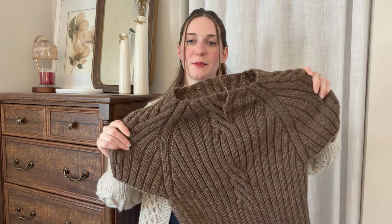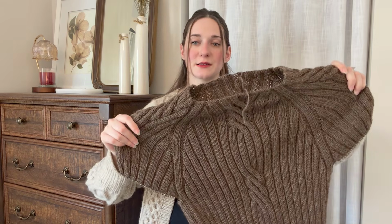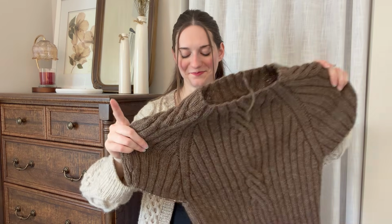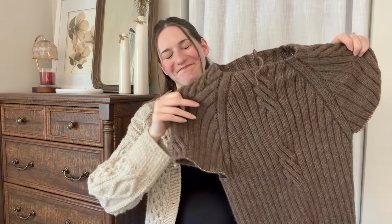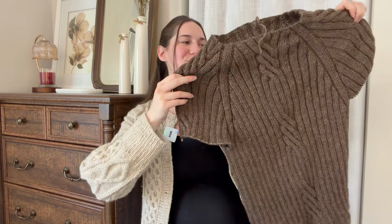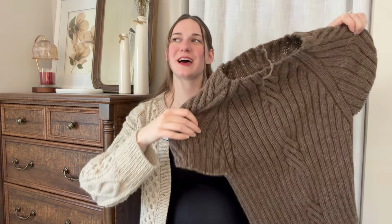This sweater comes in sizes from extra small to 2XL. I am knitting size small. That should give me about 15 centimeters of positive ease. However, I had to learn the same lesson a second time because my stitch count on the body is incorrect. I have 10 stitches too few on the body, and so that'll give me more like a 10 centimeter positive ease, but I think that's fine.